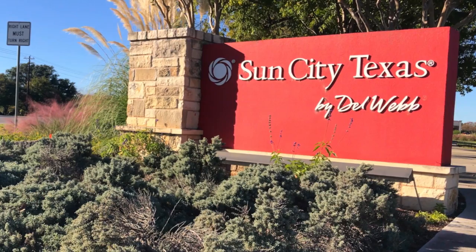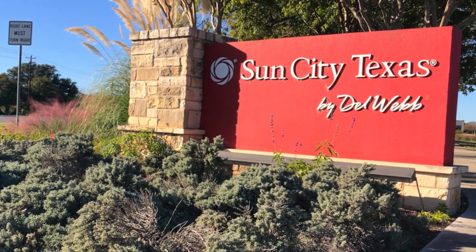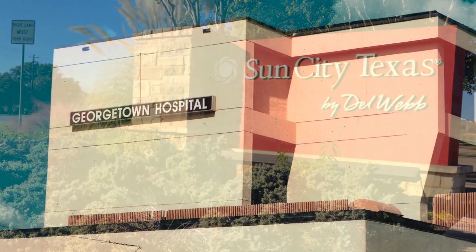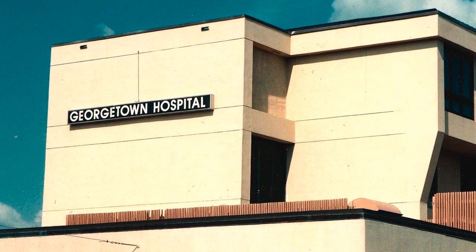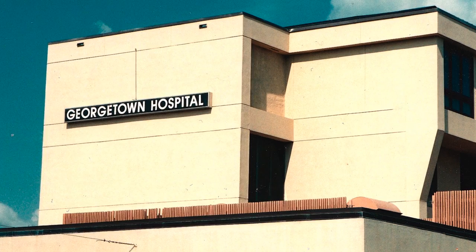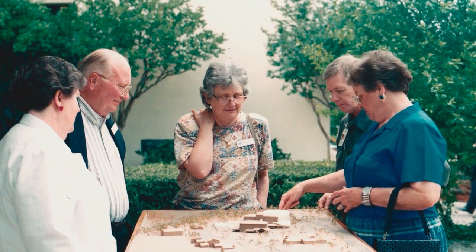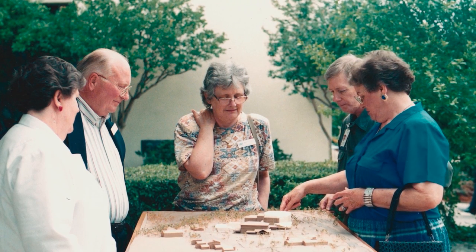With the construction of the Del Webb Sun City development, Georgetown began to experience changing demographics. In 1994, after celebrating 15 years of serving the community in its current location, the Georgetown Hospital Board and leadership team began planning for major expansion and renovations.